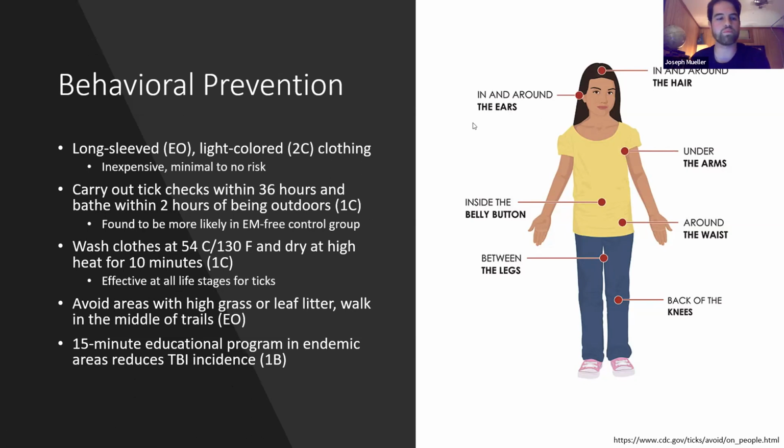And then we also have avoiding areas with high grass or leaf litter, walking in the middle of trails, just trying not to brush up against grass or branches where the ticks like to hang out. And then educational programs in endemic areas have been shown to be pretty beneficial in reducing TBI incidents.